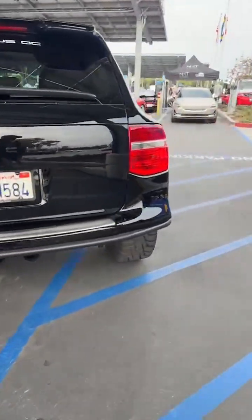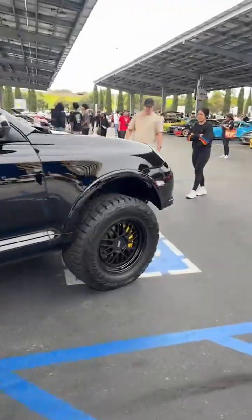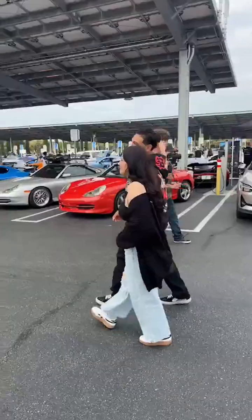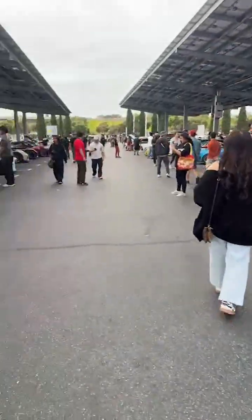All right, nice S2K. This is a nice overlanding look. Cayenne. Polestar right there, getting charged up. Boxster, with a nice clean kit.